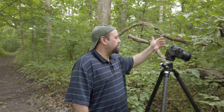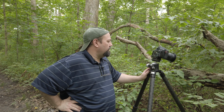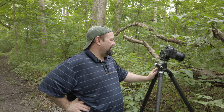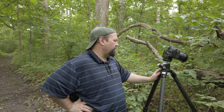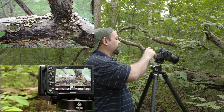So first composition that I found is this really cool fallen tree with a bunch of fungus growing on it. So I zoomed in pretty tight and I did a bracket exposure here, with the main shot at about 1/6th of a second and an aperture of f/6.3, okay? So the composition here, I'll show you the comp. So here's the composition as I have it on the back of the camera.